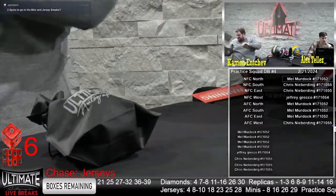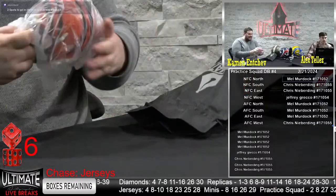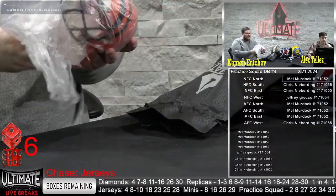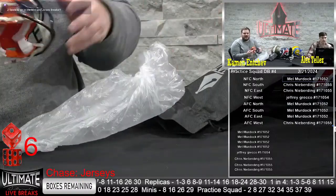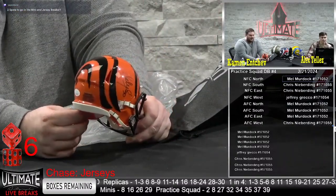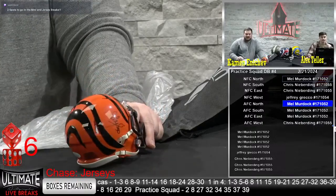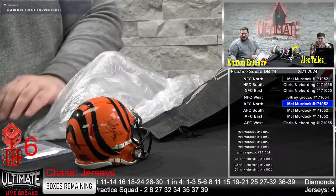Ooh. This one right here makes me want to break out and dance. We got Icky Woods, former Bengal running back. Had that famous dance. Mr. Icky Woods, AFC North for Mel Murdoch. Here we go. The Bengal lids are phenomenal. The orange and black with the stripes. JSA certified. These bad boys pop, Alex.